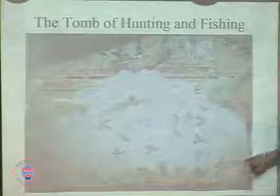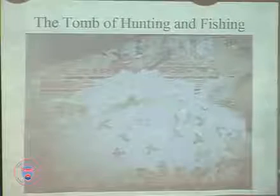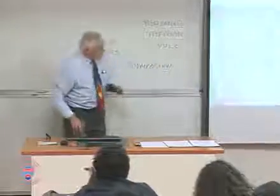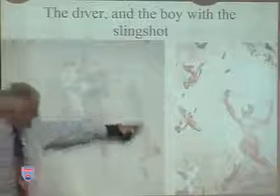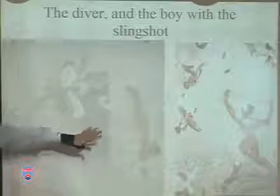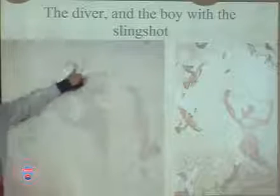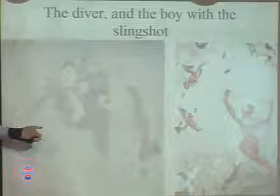But you've got a slingman over here, standing on a rock. He's using his sling to knock ducks from the air. You've got the fishermen down here, dolphins and so forth. Not shown on this particular picture though is this really amazing drawing of a diver. Now there's probably some mythological story behind this. You can't see otherwise why this would feature. Why would you have the painting of a diver in the middle of a hunting and fishing scene? And as you can see, somebody's crept up behind the diver.